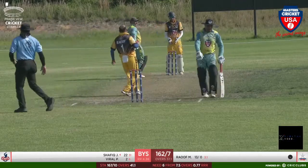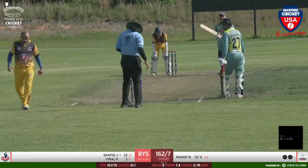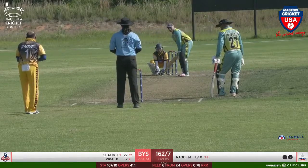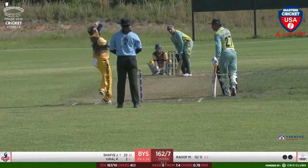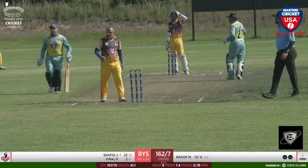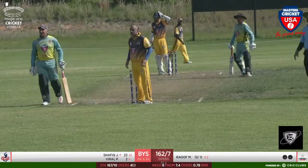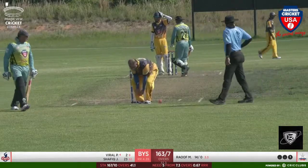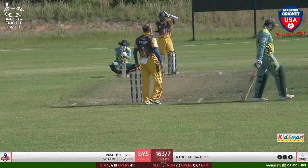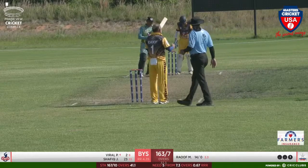Beautifully stroked by Shafiq straight to the bowler. Lovely shot. However, no run. Shafiq with a beautiful cover drive, simply stroking the ball, which he has done during his stay at the crease, giving no chance to the fieldsman, simply threading the gaps very watchfully and just simply timing the ball delightfully.